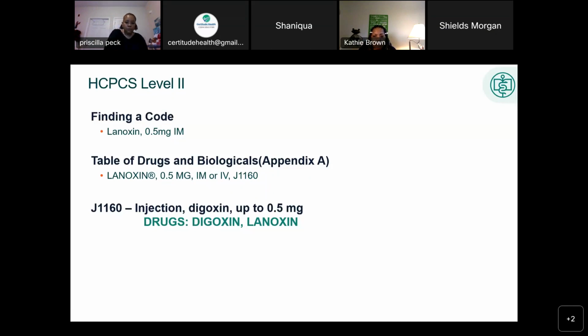because the J1160 only represents 0.5 milligrams if you report it one time. But if the patient was given 1 full milligram, we have to report it twice in order for us to get billed for the full amount or full dosage that the patient was given. So these codes it is okay to report multiples.